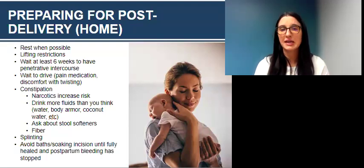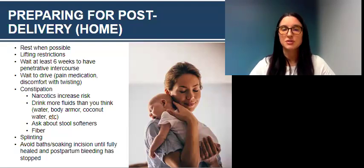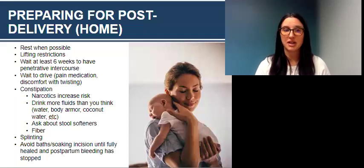So the splinting is what we talked about, if you have the C-section, holding a pillow close to your abdomen where your scar is to help with the pain with coughing, sneezing, laughing. And then avoid baths or soaking the incision until it's fully healed and the postpartum bleeding has stopped.